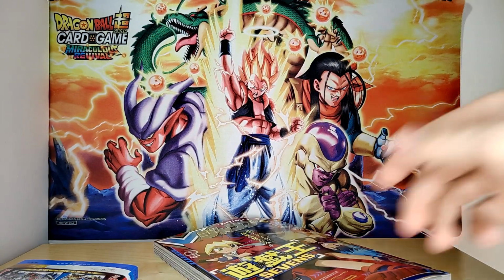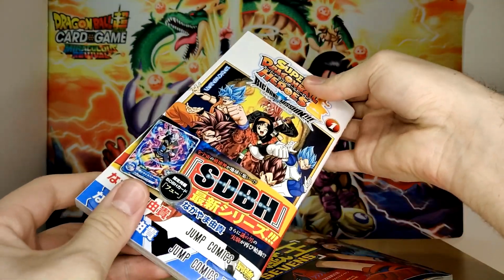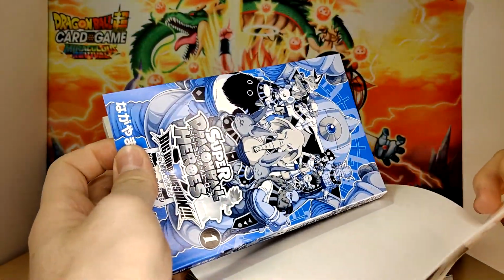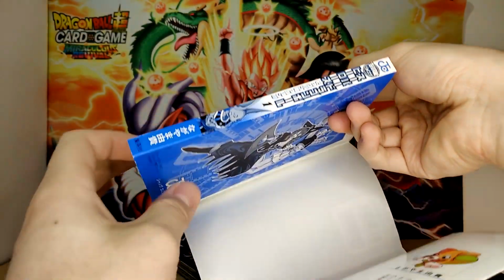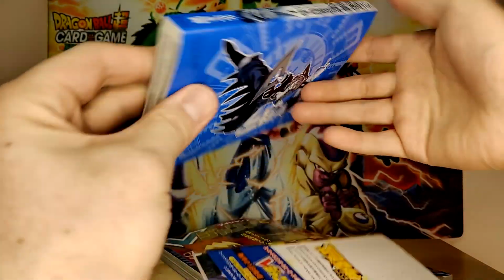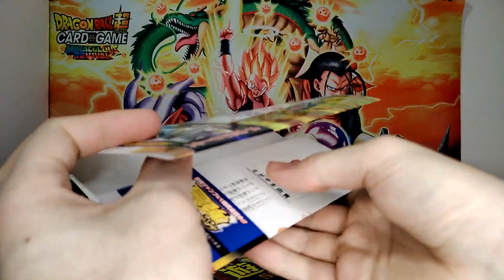But I figured I'd just throw that in there because obviously, where else? Also, is this just the same art on the front? Let's actually take off the sleeve. Oh, no, it isn't. Huh. Gods of Destruction. Okay, that's pretty cool, actually. All right, so then what's on the back? Oh, the gang. That's pretty cool. The cavalry when they're fighting Black Janemba. That's actually pretty funny.